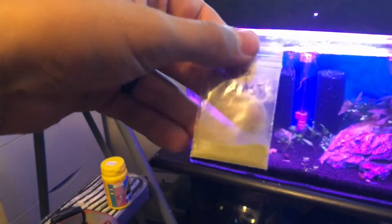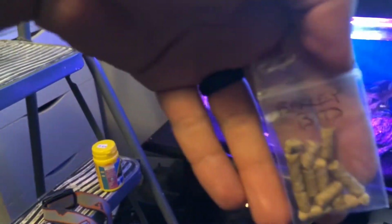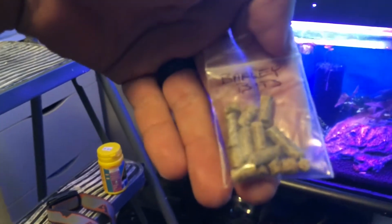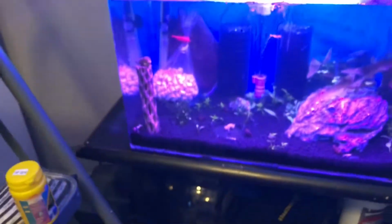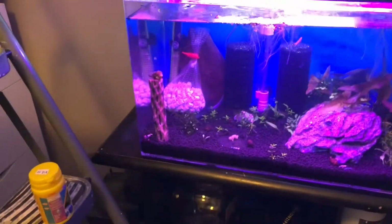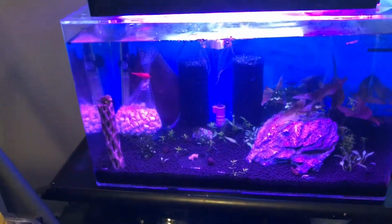He always sends sample food. This is their Baby Blast, and this is their barley bits. This is what it looks like right now, but as soon as you throw it in your tank, it expands, and the shrimp love it. These are brand new shrimp, so they're not really too keen on eating, but when I throw it in my other tank, it's an absolute favorite.